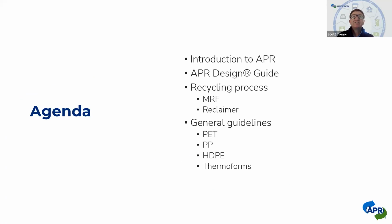So I'll give an introduction to APR. We'll talk a little bit about the design guide and how it's set up, and then go through the recycling process, both first at the MRF and then at the reclaimer, to give you an idea of why our design guide is set up the way it is, and why the guidance is really there to improve quantity and quality of recycled plastics. And then I'll end up with some general guidelines for a few very common packaging formats.